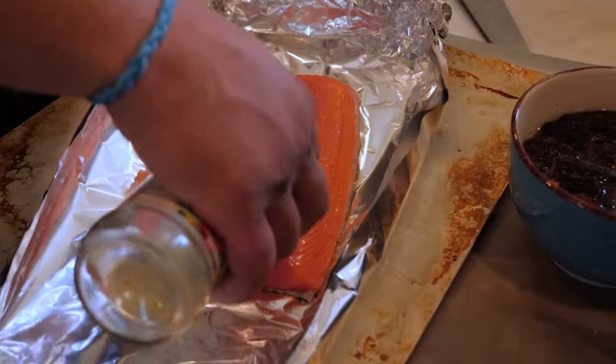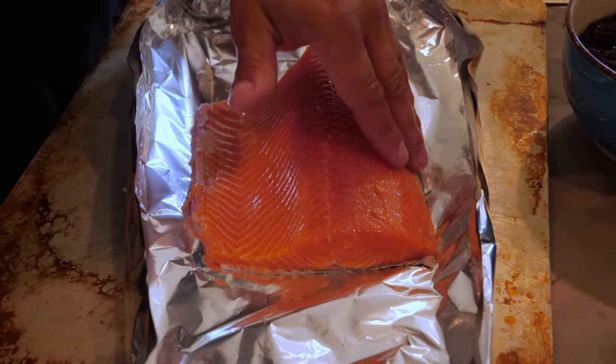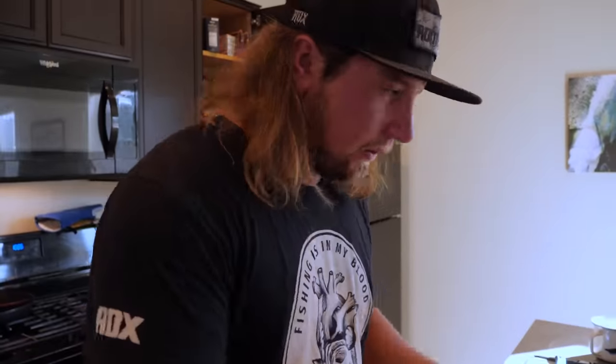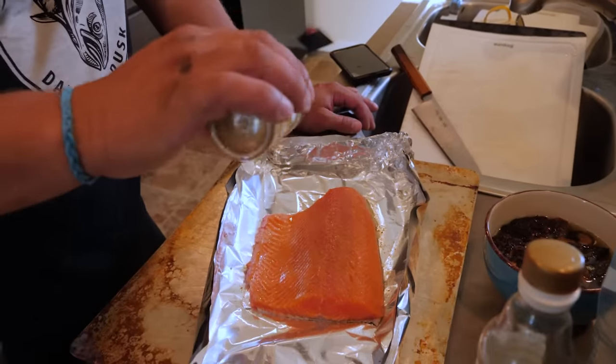Okay, I'm gonna go a very small amount of rice wine vinegar on here. So you don't want that stuff to really get in the bottom of the pan because that'll start to burn and stink. And I've become a very big fan of rice wine vinegar, you guys. It just has such an amazing flavor. And it's something that I've been using a lot on all different kinds of fish. So give that a shot if you want that kind of kick and that tanginess to any recipe. Go with just a little bit of some homemade garlic seasoning.